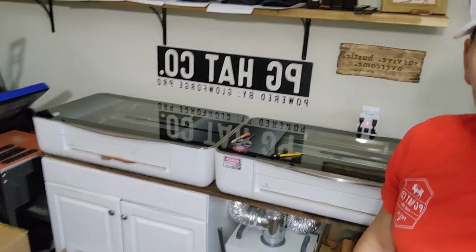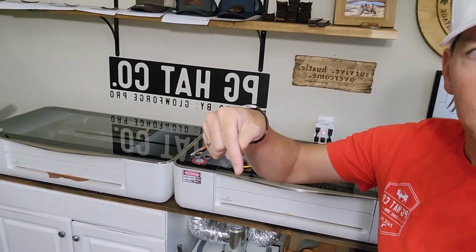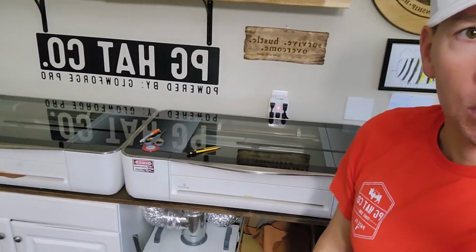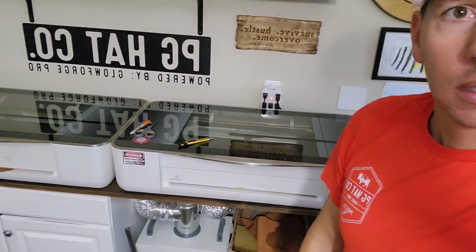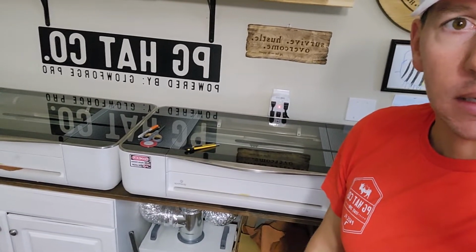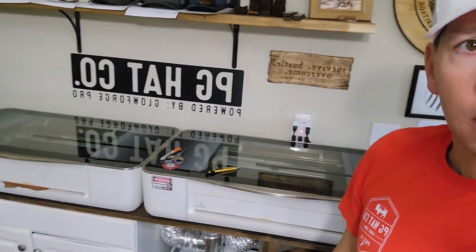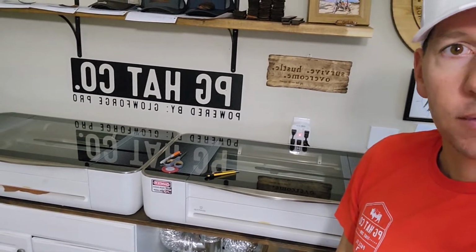So we have all this stuff that we are wrapping up thanks to our 2 Glowforges right here and right there. We call them the Deem Machine, D-E-E-M. It's our family names, Donnie, Ethan, Evelyn, Mandy, so D-E-E-M. And Patriot Graphics is our official name, so we abbreviated our hat company to PG Hat Co. But anyway, just wanted to give you guys a little walkthrough of our shop and kind of show you what goes on in here on a weekly basis.